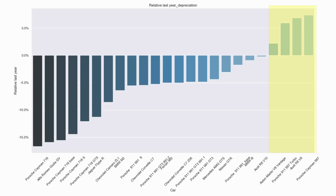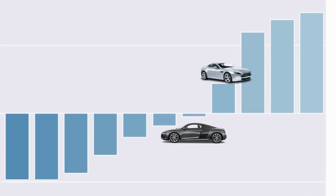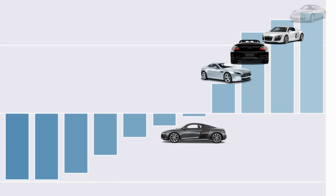And this means that the average value of those cars in the last available model year, so the oldest model year, is higher than the average value in the second last model year. You can see, for example, that we have the R8 V10 here, the V8 Vantage, a 997 Turbo, the R8 V8 and the Porsche Cayman 987.